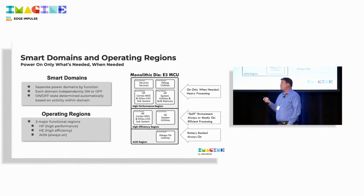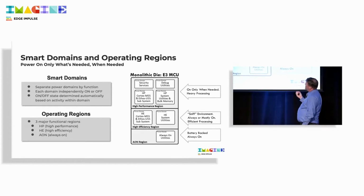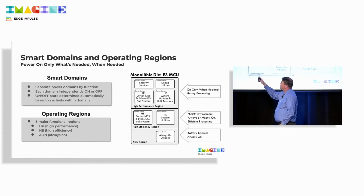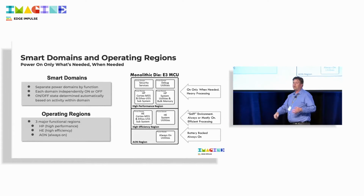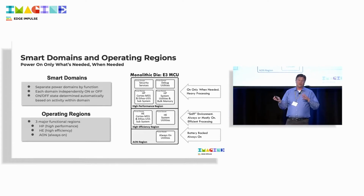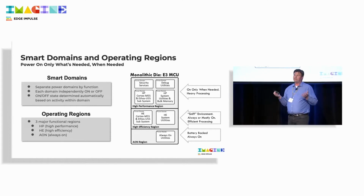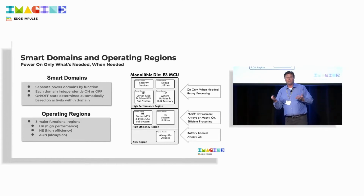What we're doing, so to get back to the topic at hand, to combine machine learning and low power consumption, we set up an architecture for our system where we have essentially divided the device into domains and operating regions. And these smart domains that we've created are separated depending on which functions each domain performs. The domains can be independently controlled, switched on and off, and we also have some IP in the device that we have designed that can help developers essentially power down a domain when it's not being used by any code that is running in the system. So it autonomously handles that.